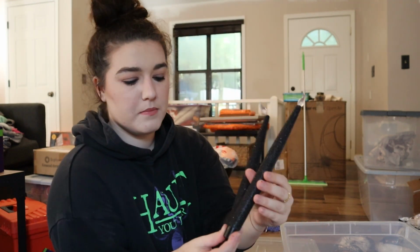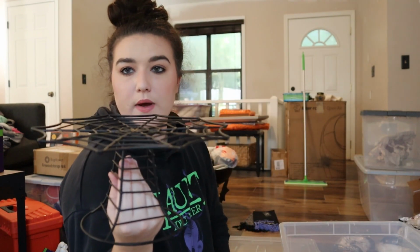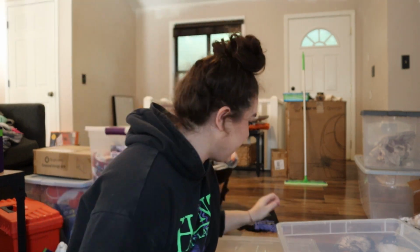Some glittery battery operated candlesticks. One is a little worse for wear. And then I have this really cool spiderweb cake stand. That's a cake stand. And another Halloween pen. Okay.